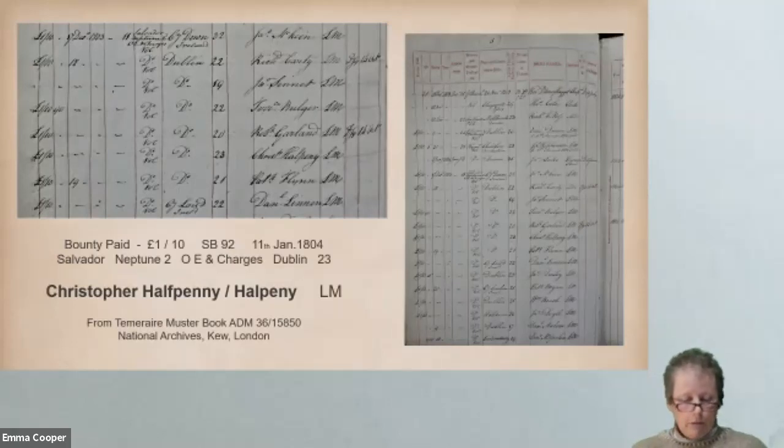Now this is Christopher Halfpenny, landsman. Born in Dublin in about 1780, arrived in Plymouth on a tender and kept on board the Salvador de Mundo for 4 days. He joined the Temeraire as a volunteer in January 1804. He's in the logbooks, flogged on the 1st of May 1805, 12 lashes for drunkenness.